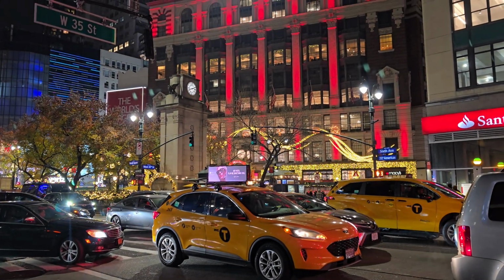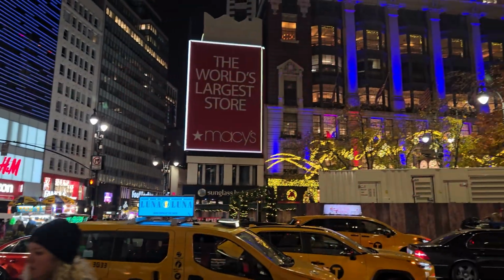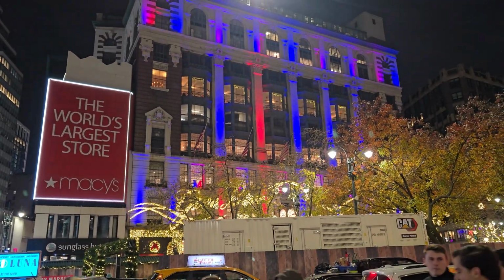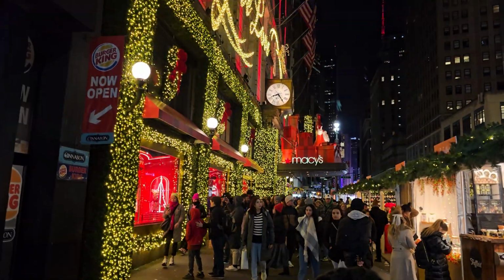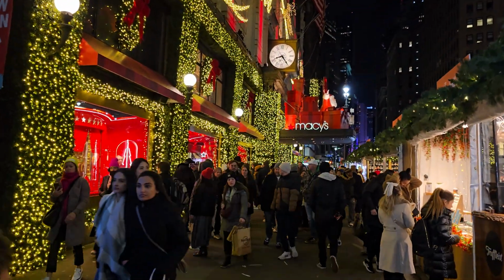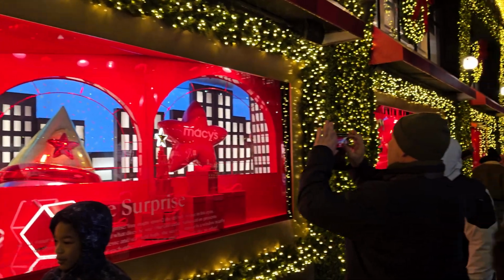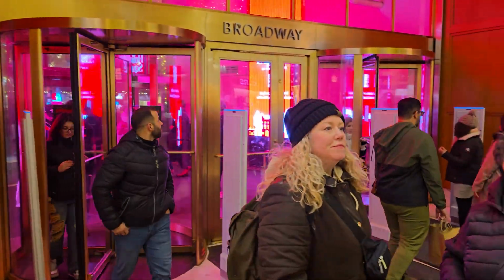We made it over to West 34th Street, where we found the world's largest Macy's, and it is size large. It has 9 stories, and there's something for everybody on every floor. First, during the winter time, they have all of these displays set up in their windows, and people come from all around just to see it. But once you make your way inside the store, that's where the real magic happens.